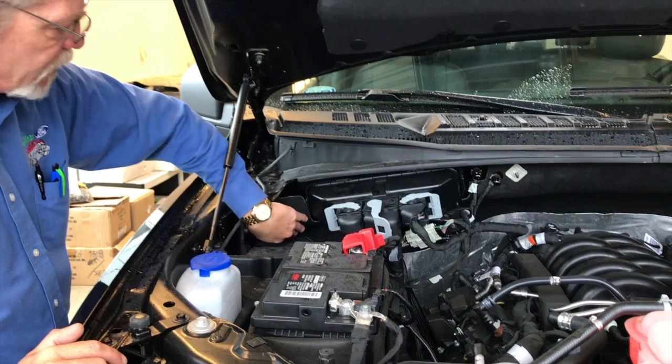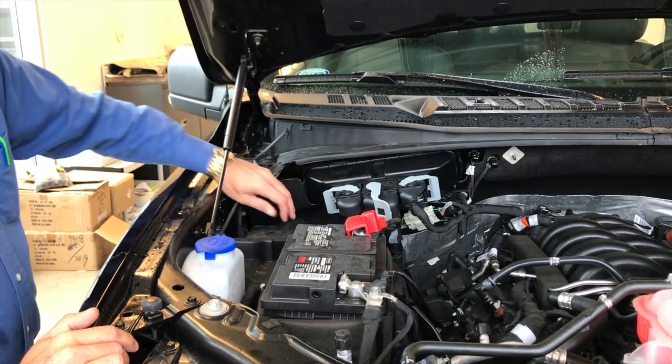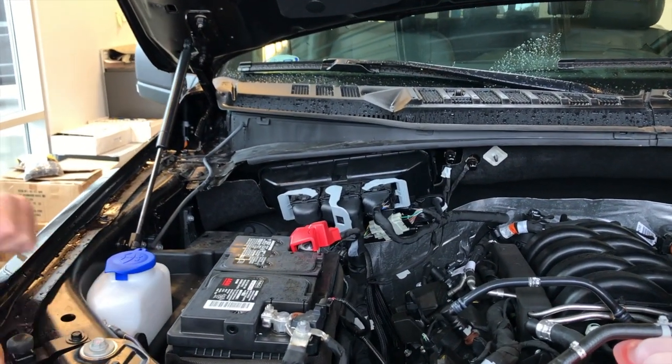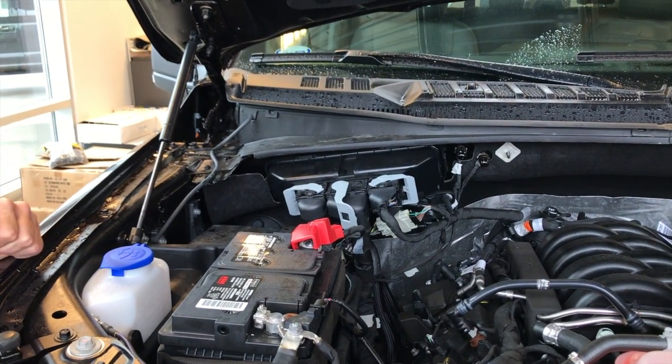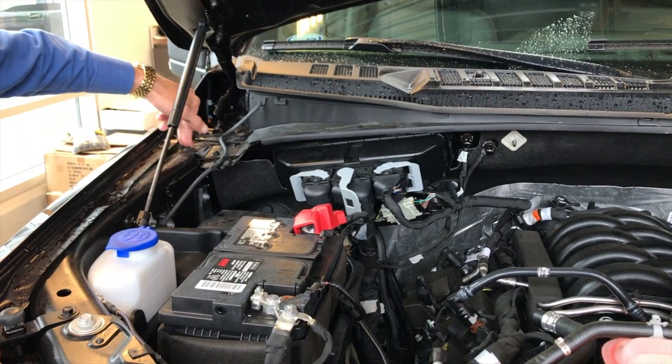One of the things you'll notice on every F-150 is the firewall. The firewall itself is made of a quiet steel, so it's basically 2 pieces of steel laminated together to reduce the noise, vibration, and harshness of every truck. It's also known as NVH level.